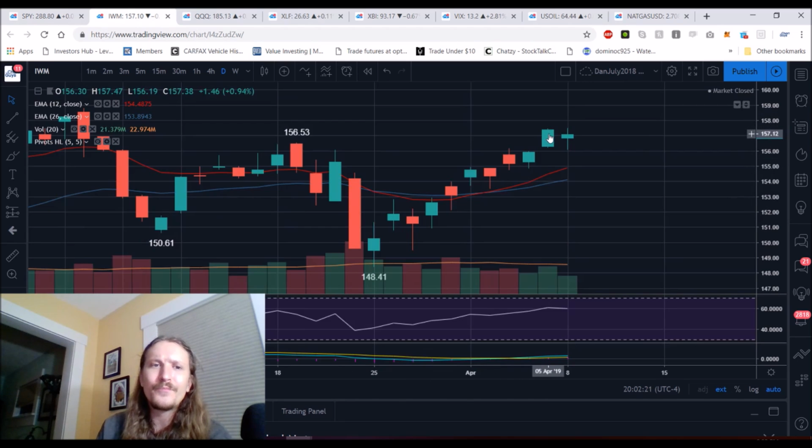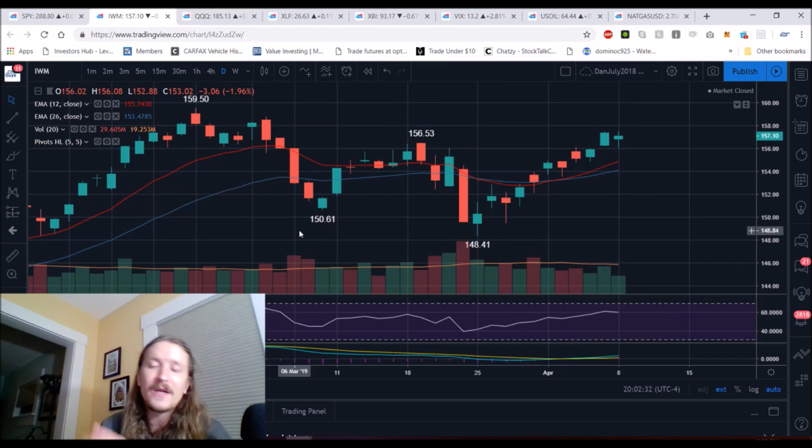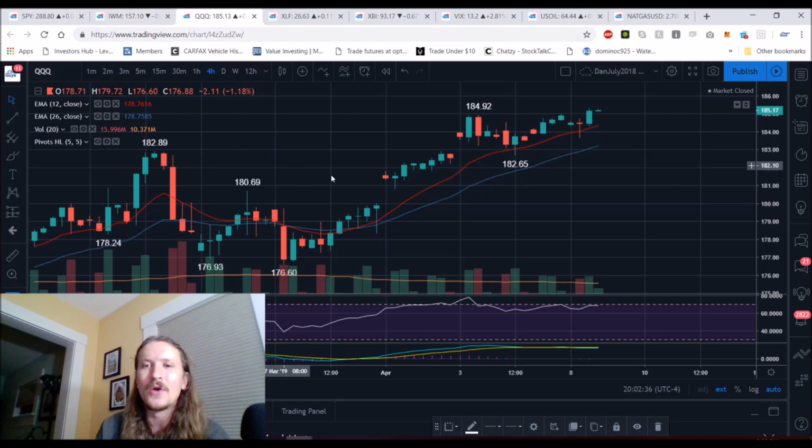IWM, pretty much a double top, 157.47 and 157.50. But again, just very brief consolidation and no red flags whatsoever for the bulls with where we stand. And even when we do consolidate, we know the vast majority of these individual names are going to be looking to form daily higher lows.